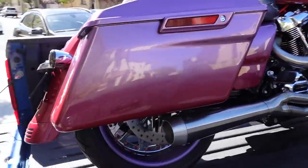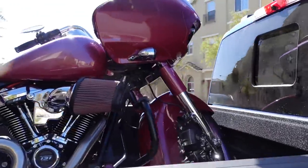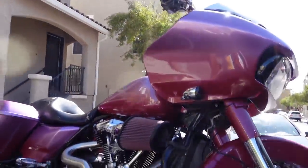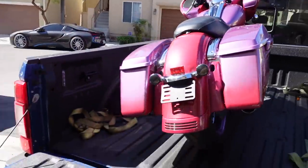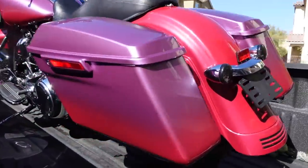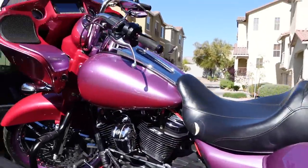Sounds freaking amazing, guys. If the neighbors wasn't woke before, they definitely woke now, man. That thing is nuts. Looking good under these blue skies. Oh my god, definitely looks like a Daytona bike. That's why we call it Daytona. This thing is looking cold. Whew. Just look at the color combo on that joint, man.